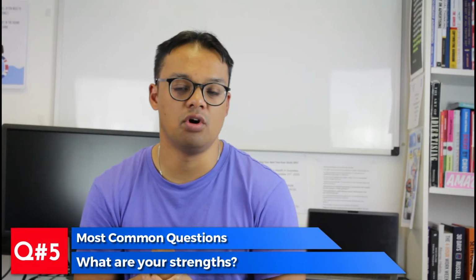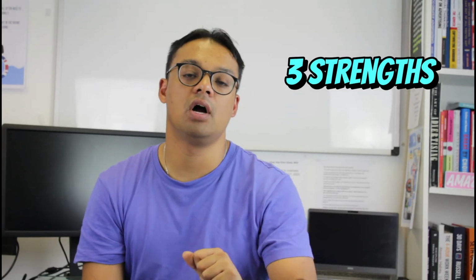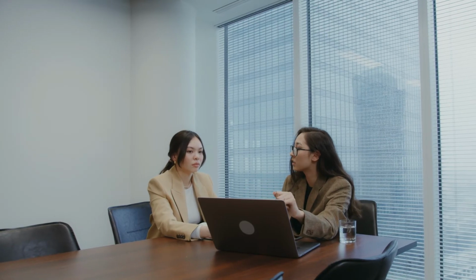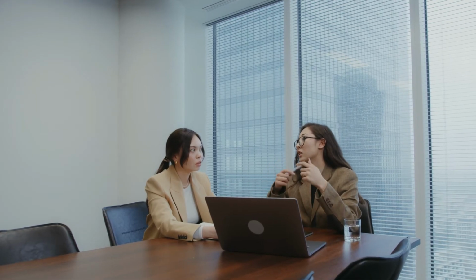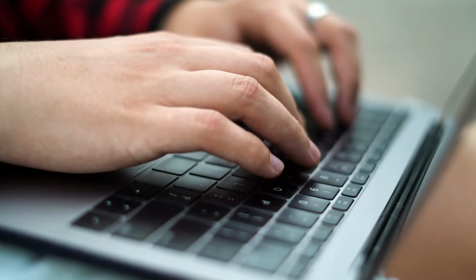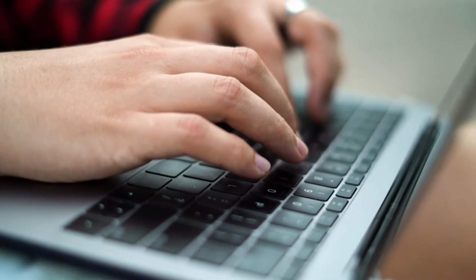Question number 5, what are your strengths? If you had 2 minutes to answer this question, I would say you'd probably pick out 3 strengths. And if I was you, I would use the job description. So I would pick out from the job description maybe 3 of the key skills that I required. I would talk about the experience that I have in terms of those skills.